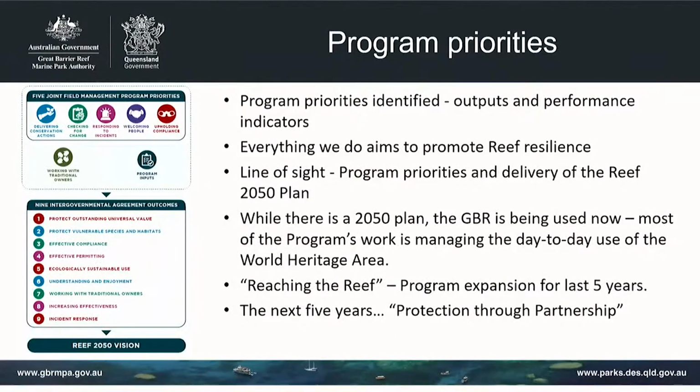It's important to have line of sight in our program priorities for delivery of the Reef 2050 plan. While there's a plan and while we're talking about resilience in 2030 and 2050, stuff's happening now. We are very heavily engaged in managing the day-to-day use of the Great Barrier Reef. One of our highest priorities was reaching the reef as well, and coming to the realisation that to manage the day-to-day aspects and impacts on the GBR, we really need to be out there doing the work, and that's been part of that investment strategy as well.